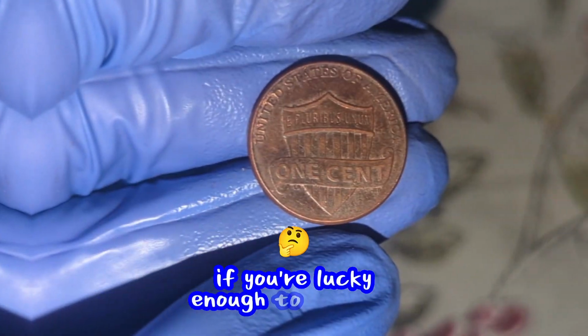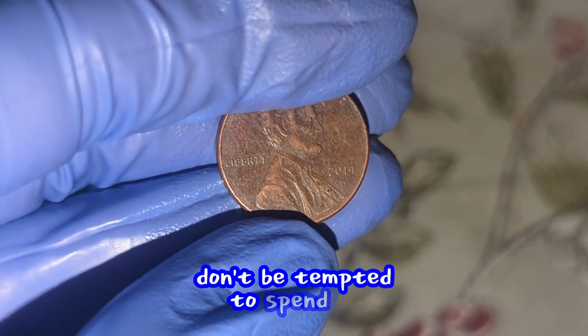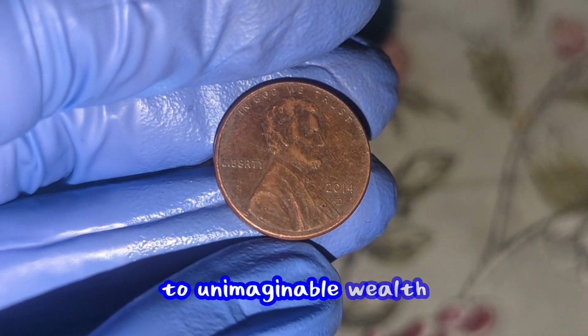If you're lucky enough to stumble upon a 2014 D Lincoln 1 cent, don't be tempted to spend it at face value. What seems like a simple penny could very well be your ticket to unimaginable wealth.